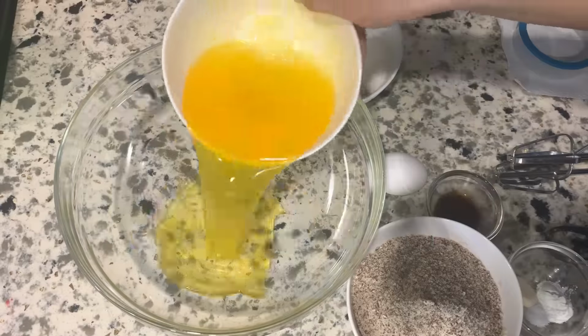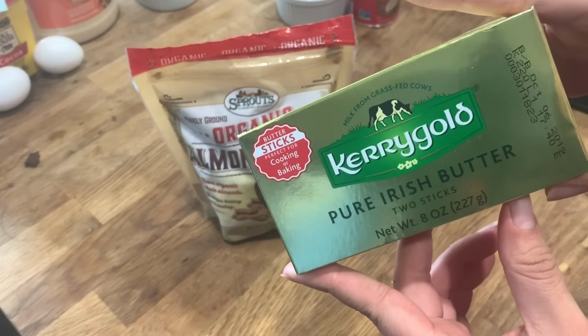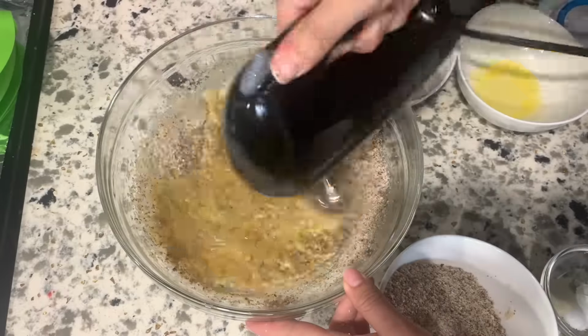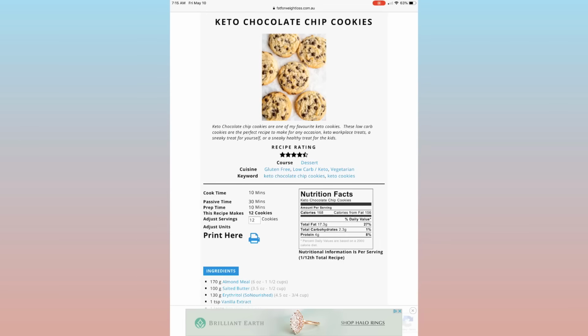So the thing that stood out to me in this recipe was that it specifically recommends using grass-fed butter because it helps your body burn fat more properly and cleanly. So the second thing that stood out to me is that the recipe asked for almond meal as one of the ingredients, or so I thought.